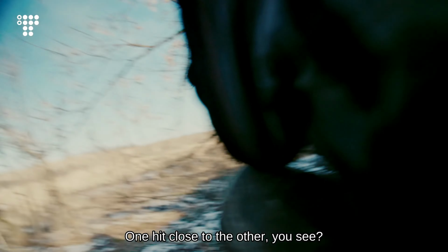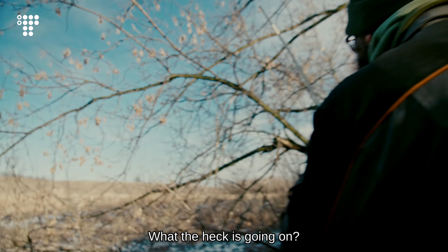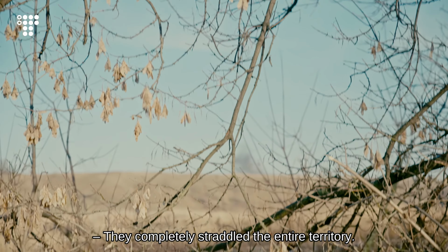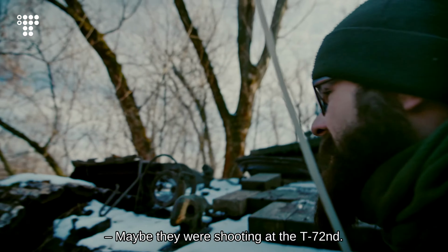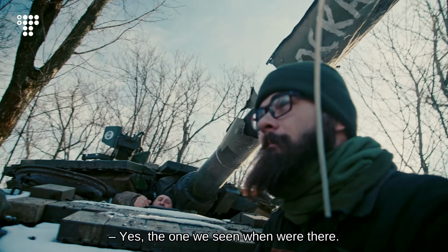One hit close to the other, you see. What the heck is going on? Over there on the hill, they completely straddled the entire territory. Bradmore's looks like maybe they were shooting at the T-72. The one that was in the forest strip. Yes, the one we saw when we were there.